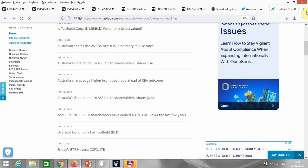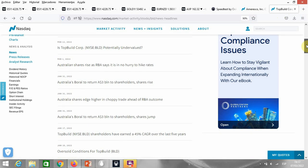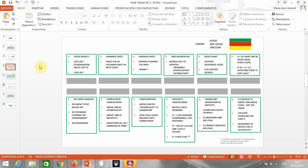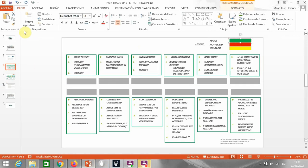And then if you do the same thing with TopBuild, which is in this screen, what you see is on the 24th of January, there's nothing around in terms of news that could affect the price substantially. So it seems that we can give a green to this box here. So let's do it.